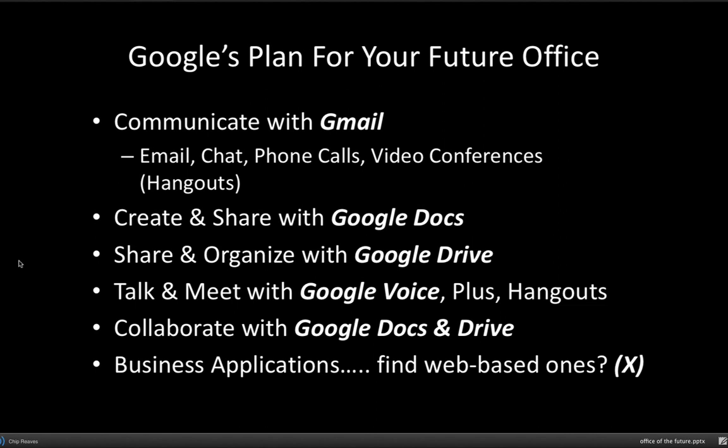And collaboration, Google was really the first one to do true collaboration the way we think of it today. Let's say you're working on a document with a colleague, maybe you're both working on a contract. You can both open that same contract in your Google Docs window, and you can see the changes that each other is making as you go along.